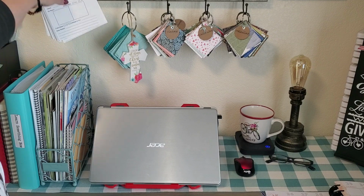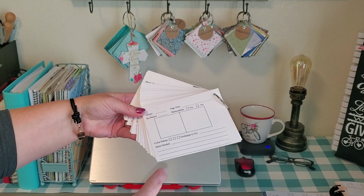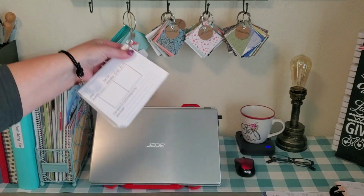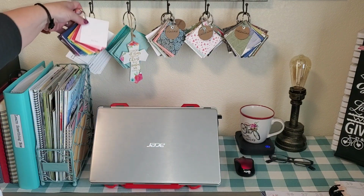These little layout planning cards are my own design. After I've printed my photos, I can put all of my ideas and inspiration down on a card, pop them in with the photo, and then later on when I go to create a layout, I have everything down on paper.